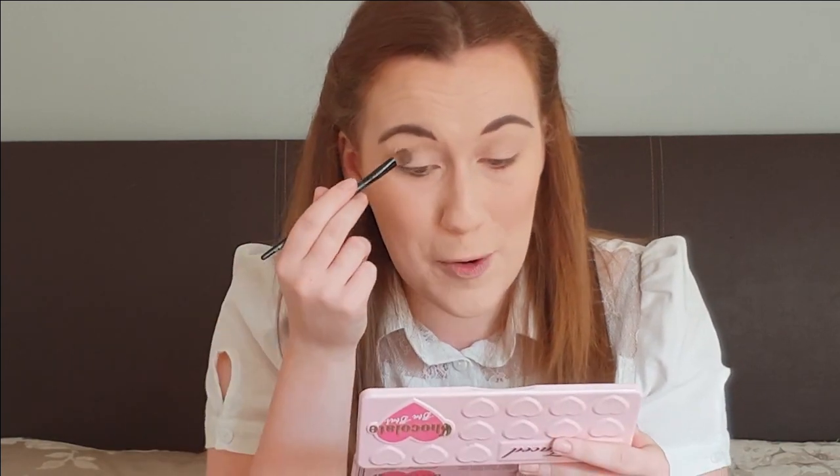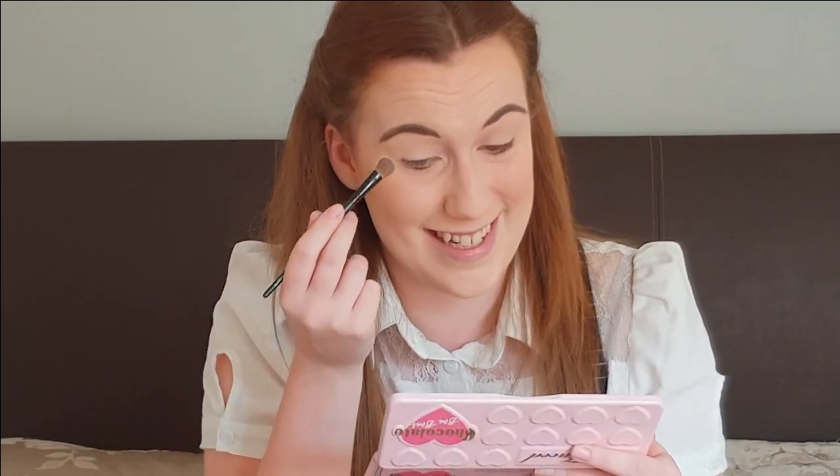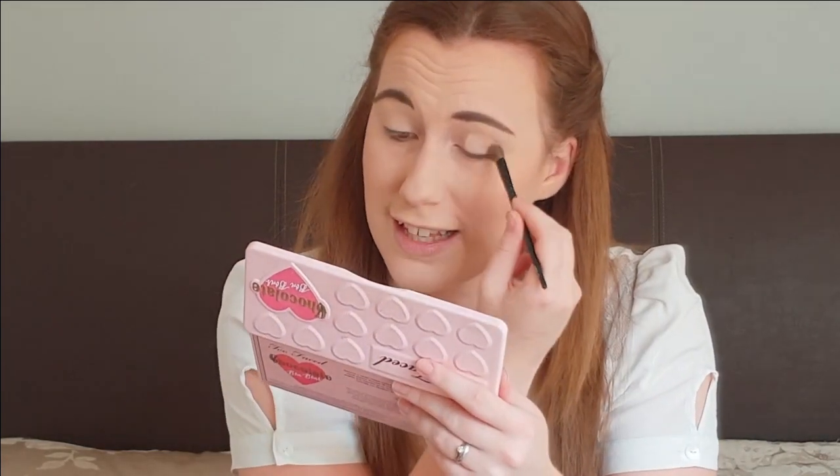The Too Faced Chocolate Bonbon palette, or the Too Faced Chocolate palette, all smell of chocolate, and I think I've just got some powder in my mouth because it tastes like chocolate too. I never knew that, but there we go. Learning things today.